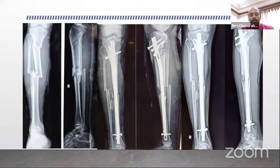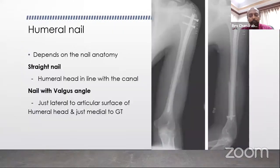And if you have a fracture too proximal, you have difficulty in passing the nail. So you need to understand certain technical aspects, which I'll come to later. So this is the classical tibial nail. And the humerus has got two entry sites. There are two types of nail.